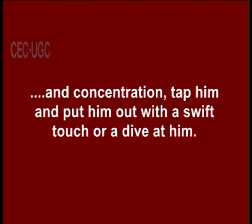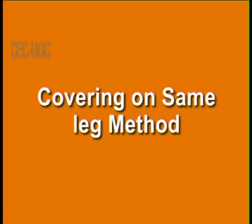Tap him and put him out with a swift touch or a dive at him. Covering can be done in the following methods, having their respective merits and demerits. Covering on same leg method.